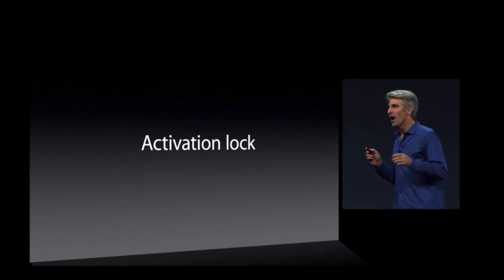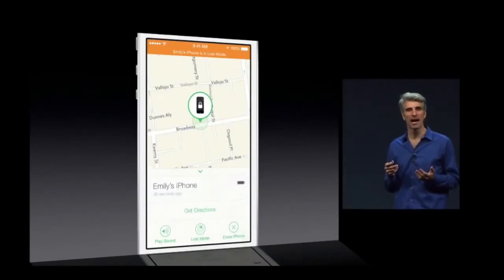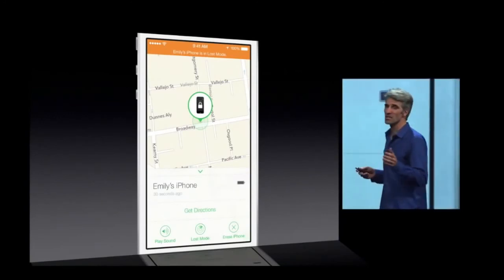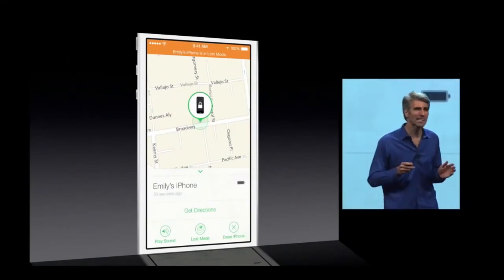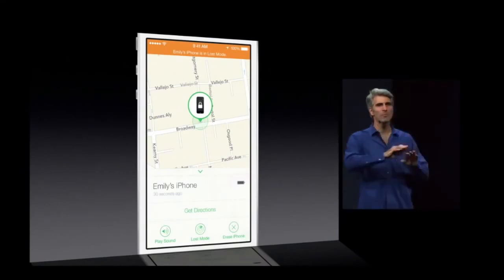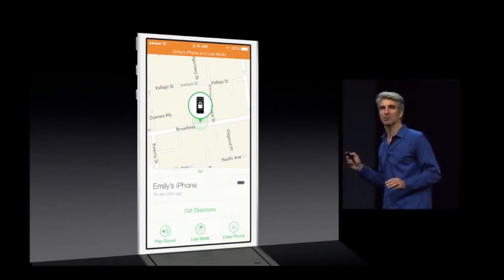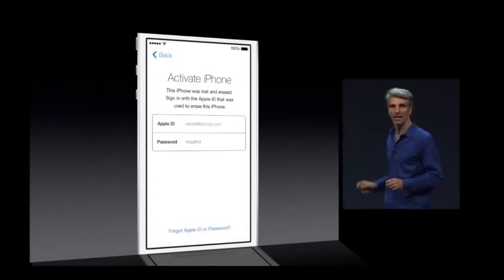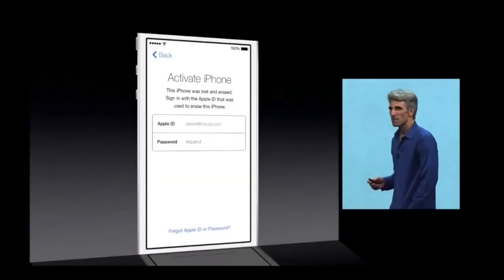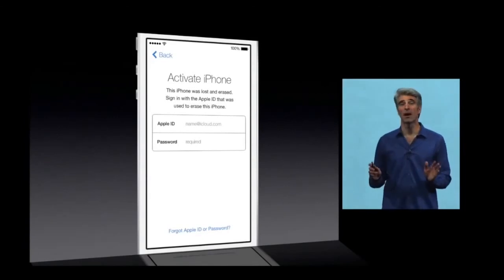So, in addition to all this, there's one feature I want to talk about in a little bit more detail, which is activation lock. Hundreds of millions of us use Find My iPhone to find our phone when it's just lost in the couch or maybe left at Starbucks, but also when it's been stolen. And now, with activation lock, if a thief tries to turn off Find My iPhone, or if they even wipe the device entirely, they will not be able to reactivate it because they don't know your iCloud username and password. We think this is going to be a really powerful theft deterrent.